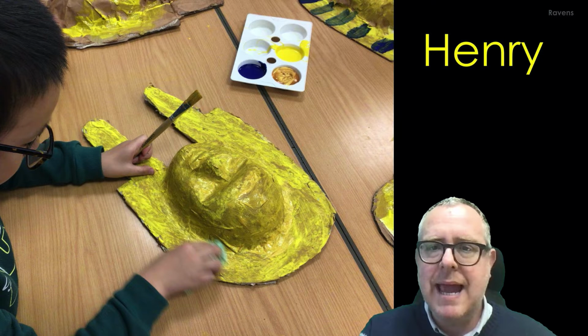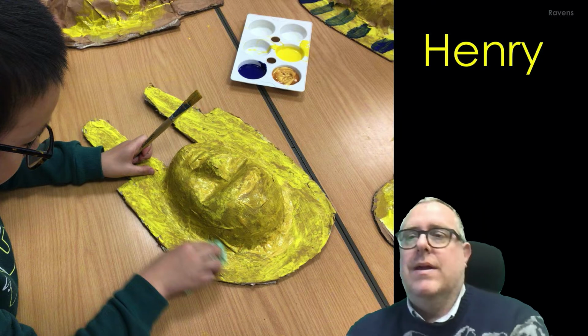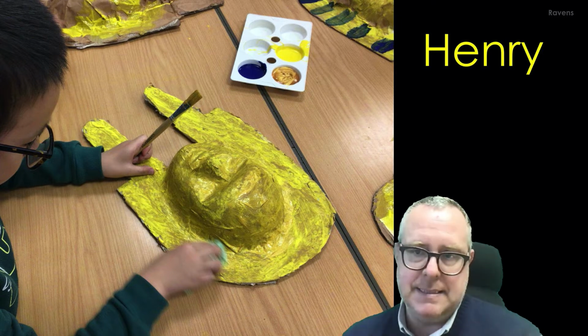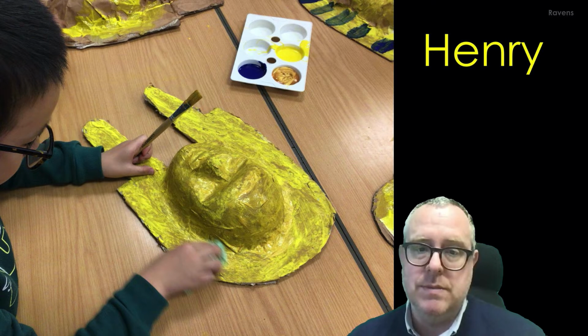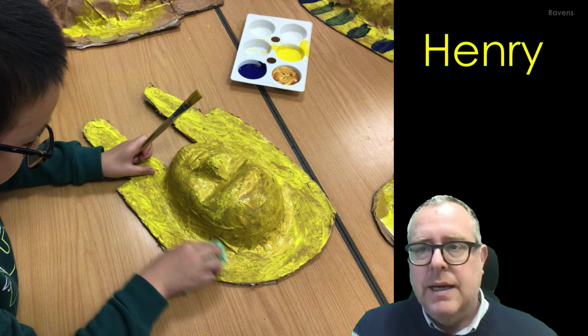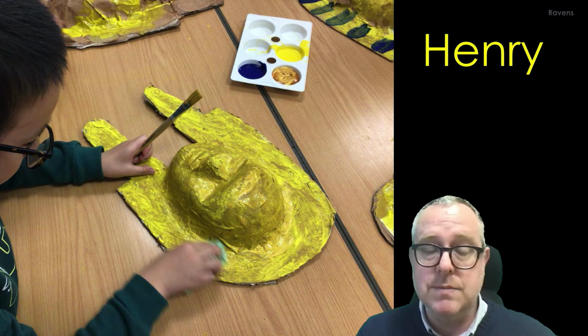Next up is Henry in Raven's class. He has shown excellent creativity as they've completed their Tutankhamun death masks. He's shown respect towards the materials and the classroom as they've had to do a lot of tidying up and cleaning, and Henry is brilliant at following instructions and working as part of the team.